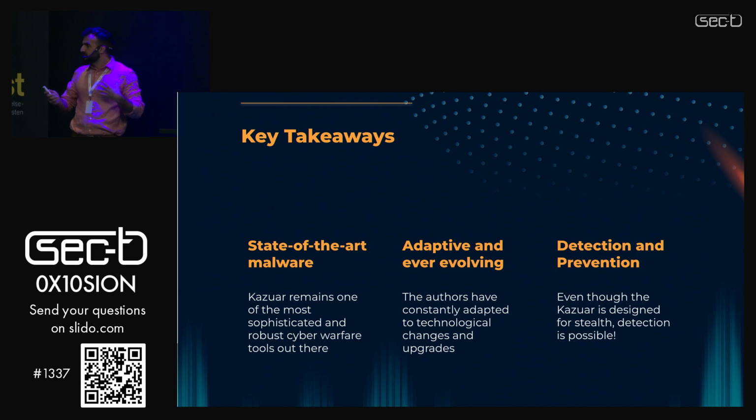And finally, even though Kazuar is designed for stealth, as we saw in the previous slides, detection and prevention is still possible. Although difficult, it is still a detectable malware, so not everything is lost.